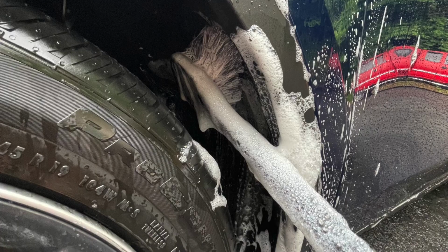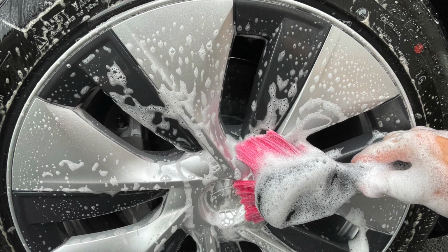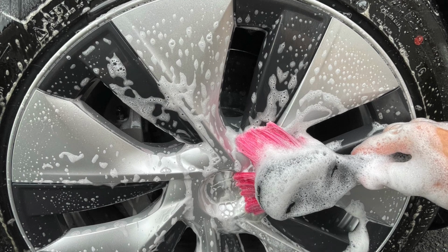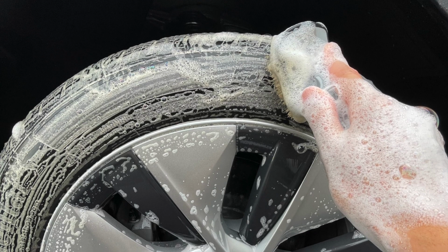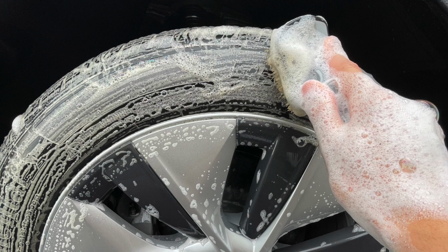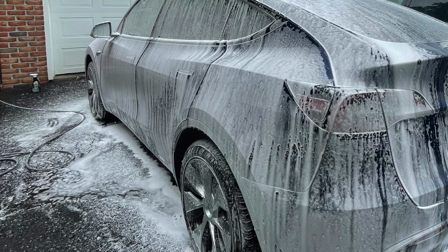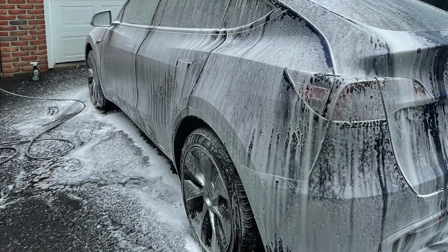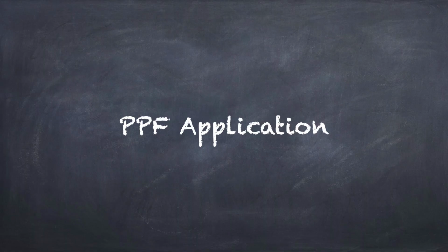When I took delivery of my Model Y back in May, I noticed the paint wasn't waxed and the tires weren't even shined, which kind of disappointed me, especially for a vehicle at this price point. But in my case, I knew I was going to cover everything in PPF anyway, so it was actually better that the paint wasn't waxed to make the prep work easier for the PPF application process.